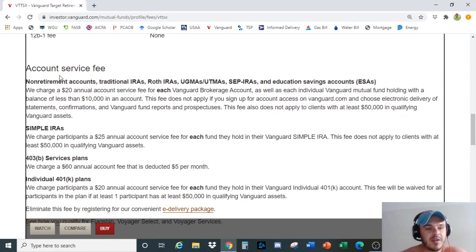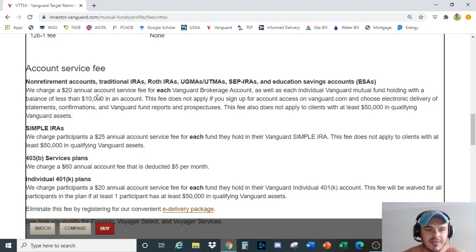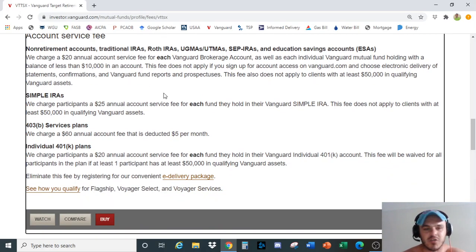All right, account service fee, we charge $20 if the balance is less than 10,000. Okay, so you're going to have to pay $20 if you have less than 10,000, but that'll change quickly.